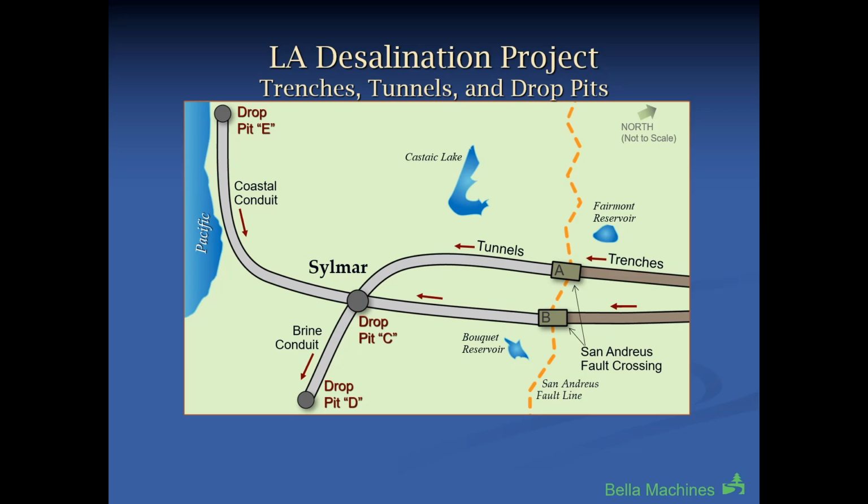The coastal conduit will deliver seawater to Sylmar. The brine conduit will take brine from Sylmar to Long Beach. Miles of separation between Topanga Beach and Long Beach will prevent brine water from being recycled. The drop pits will aid in the deployment and retrieval of the tunnel boring machines.